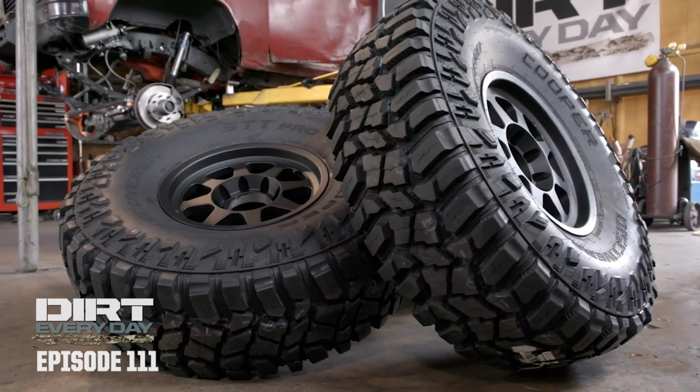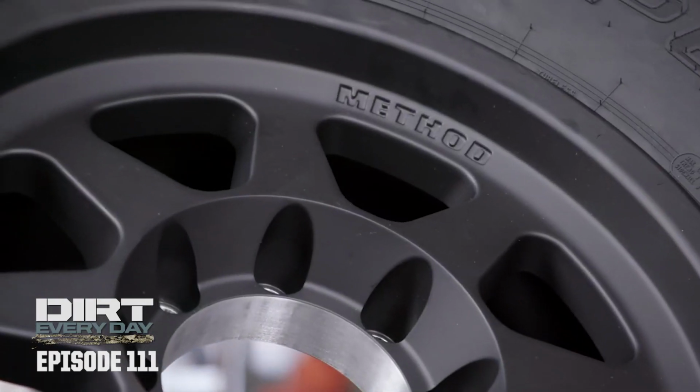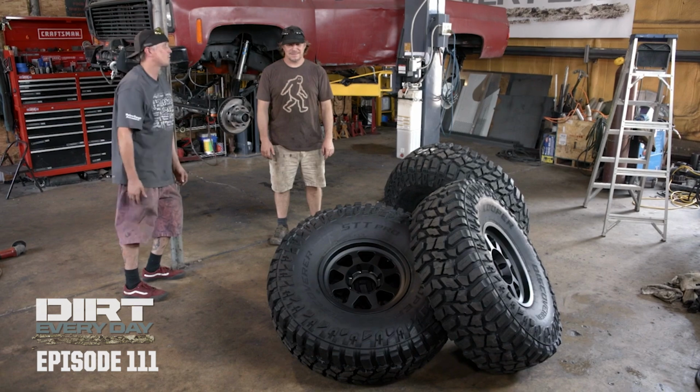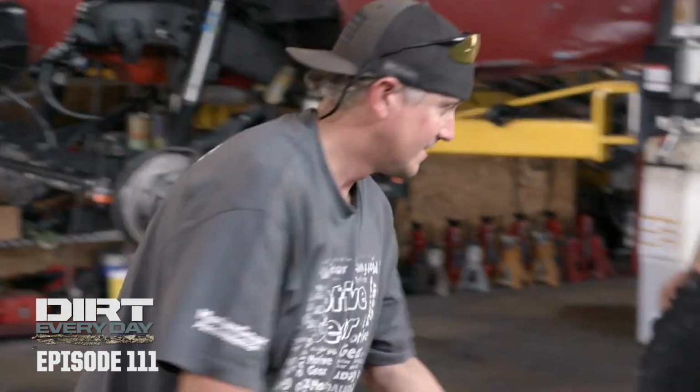We called up Tire Rack, we ordered some 40-inch Coopers on Method wheels, and we actually ordered these tires before we decided on the Dana 44. Oh, we had full intentions of a Dana 60 up front. That's why we ordered 40s. It's going to be fine. It'll be good. We have a world-class rock crawling driver.